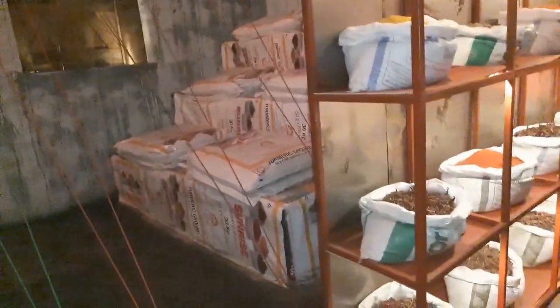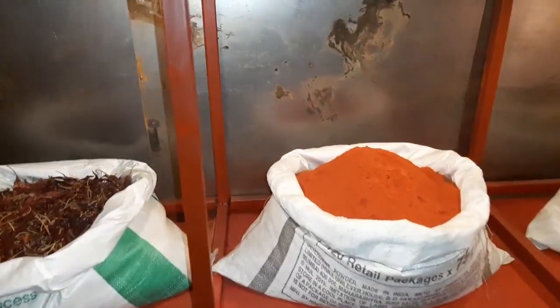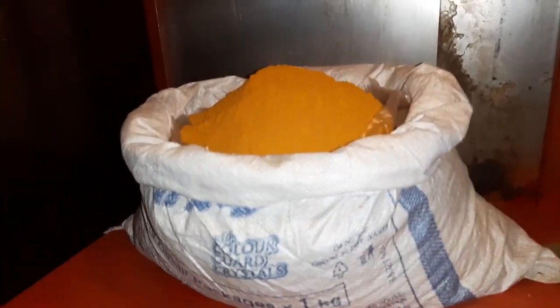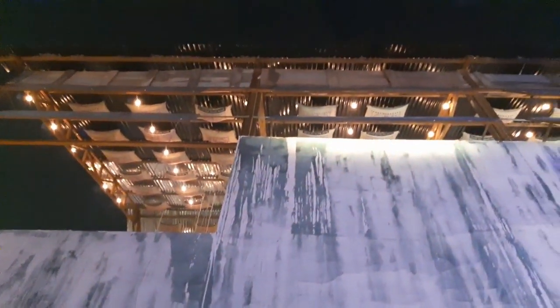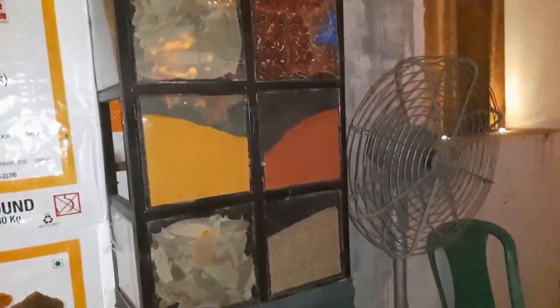You can see another rack is also there, full of spices. The red chili powder. This is the whole chili. This is the haldi. This is the tej patta. Now we are entering inside the old warehouse where different sorts of spices are there. We are gradually entering.